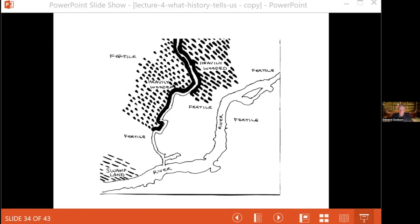And then we have this other river flowing into the main river, but from another direction. And on both sides of that river, the land is heavily wooded. It might also be less flat. So the land along the main river on each side is fairly level, and so it's going to be easy to clear and plant crops and to begin agriculture. Okay.